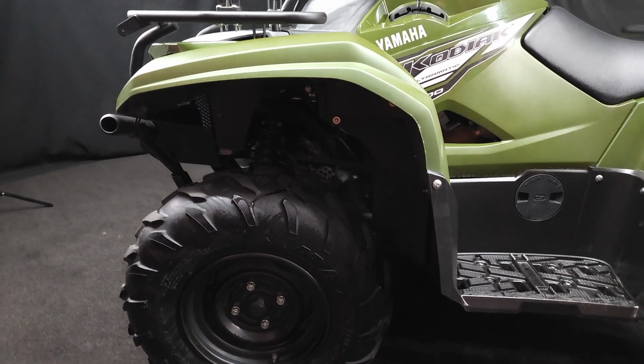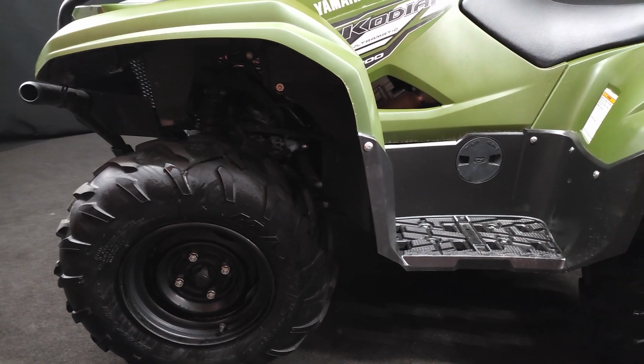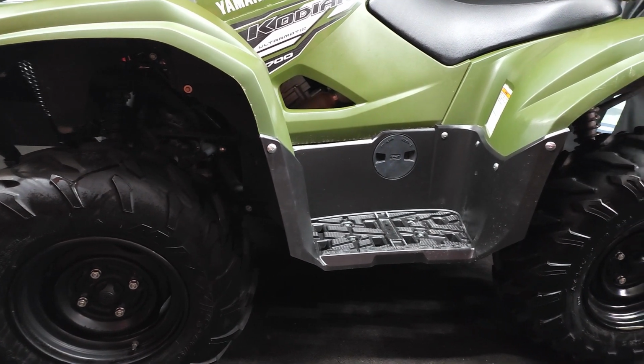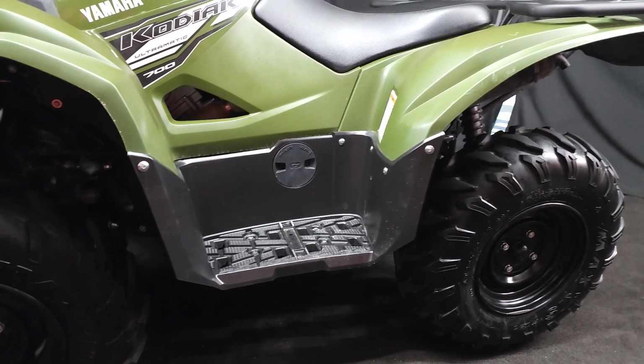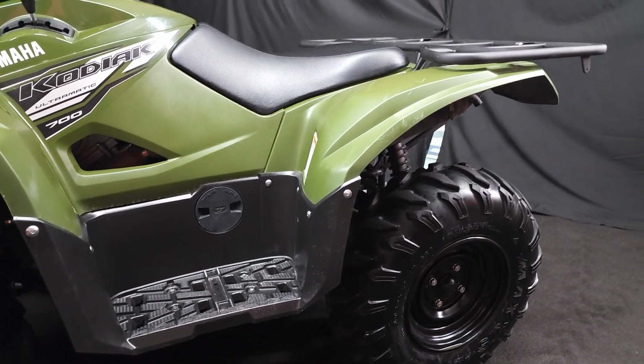Overall, the 2021 Yamaha Kodiak 700 combines rugged durability, powerful performance, and practical features to cater to the needs of both off-road enthusiasts and hunters. Whether exploring trails, hauling gear, or pursuing game, the Kodiak 700 delivers versatility and capability to excel in any outdoor setting.